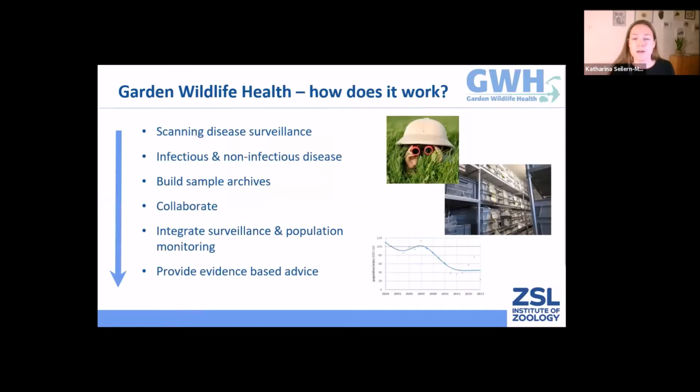Okay, so how does Garden Wildlife Health work now? So here's a brief schematic introduction of what we do, and I will go into detail in the following slides. So in general, with the help of the public, we undertake scanning surveillance for infectious and non-infectious diseases that might be affecting wildlife in British gardens.